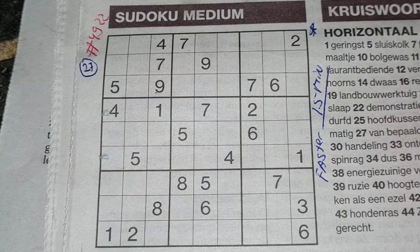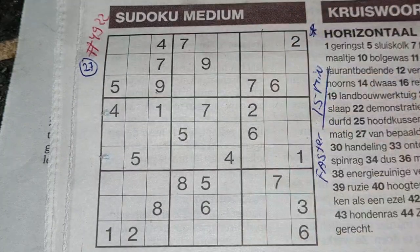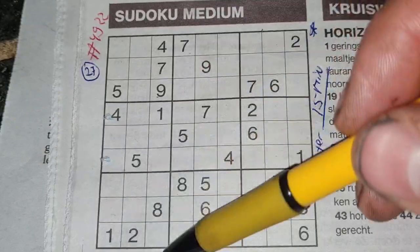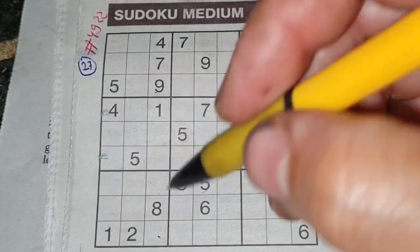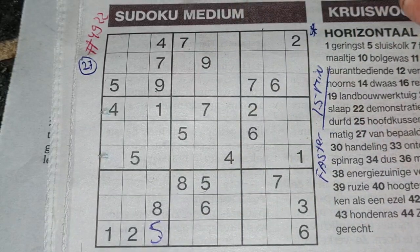Let me scan the puzzle. Which number shall I pick? How about the 5 in the first column, the 5 in the second column? So the third column, only 2 places left for the 5, should be here or there. We see here 5 in this row, so no 5 there, 5 should be there.